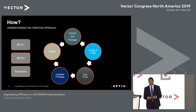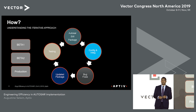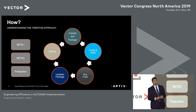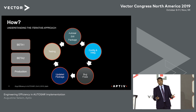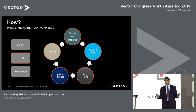So we spoke about requirements. In an ideal case, let's say you have all the requirements in place on day one. Then you go to your core partner who's providing you with the basic software and say, I have all the requirements, can you provide me with the package for my product? So they're going to provide you with a development package. You're going to configure the package, you're going to do your bug fixes. Then they're going to submit their updated package, and you're going to test it, and that becomes your production intent package. This is a great scenario for everyone.